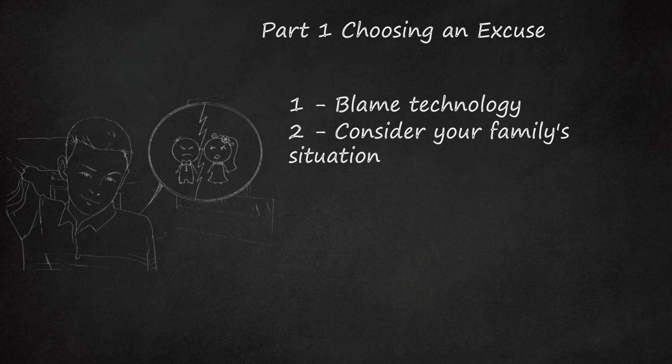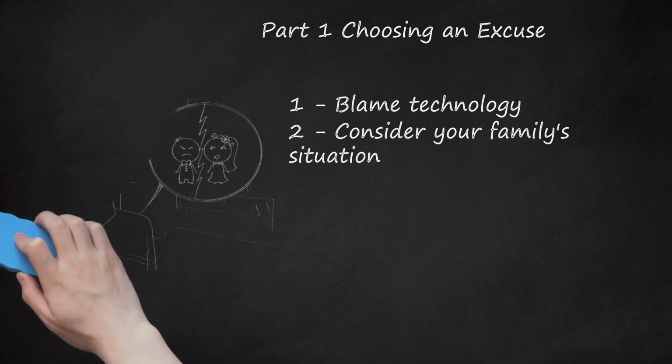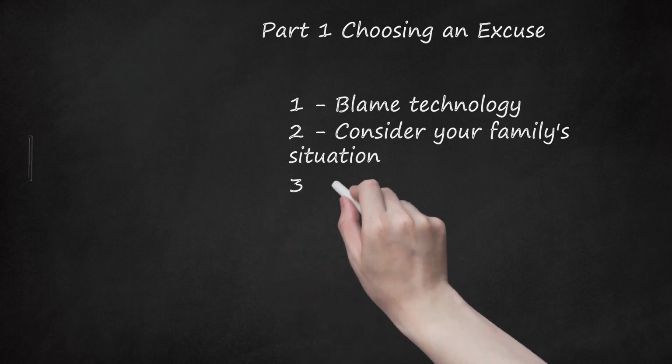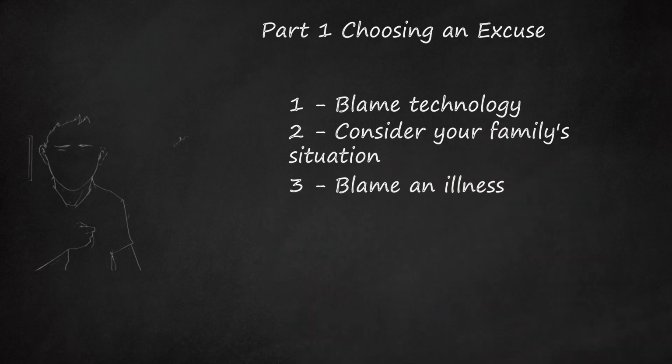Do you have any younger siblings? You could claim you had to babysit your little sister and she got sick, resulting in your being distracted from your homework. 3. Blame an illness.